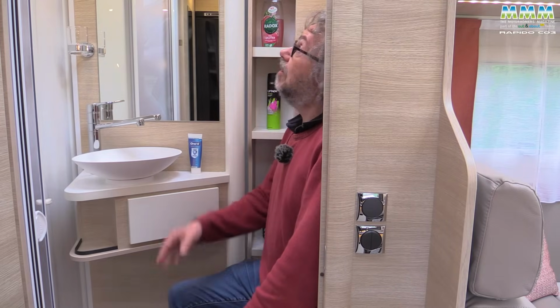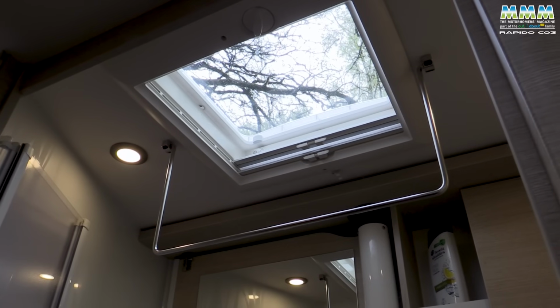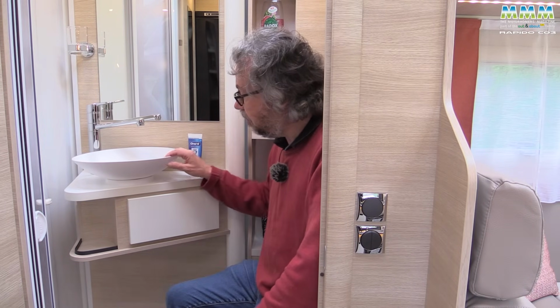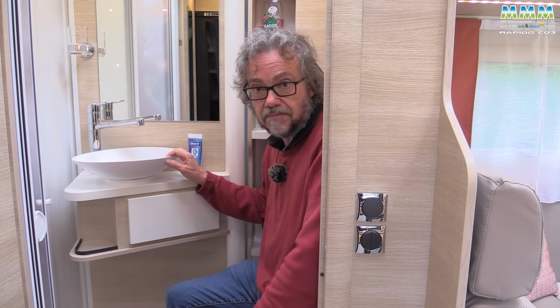What else can I tell you? Well, you've got a roof vent above with a drying rail, a couple of towel hooks behind, but the clever bit, as we've seen of course so many times before with swing wall arrangements, is how this turns into a shower.